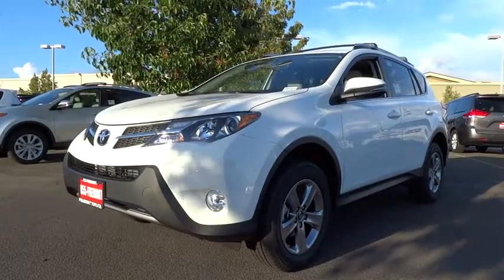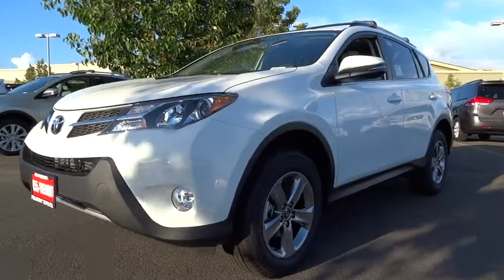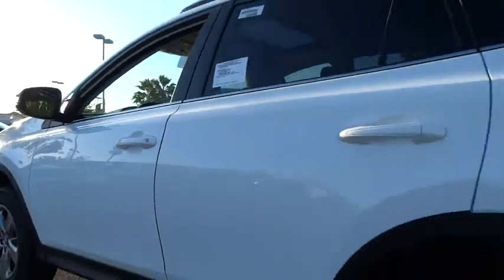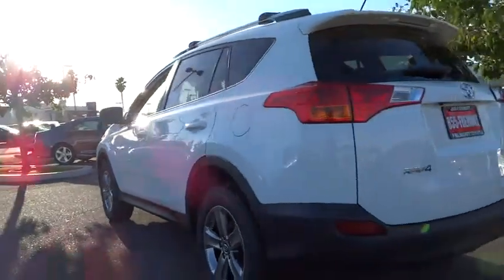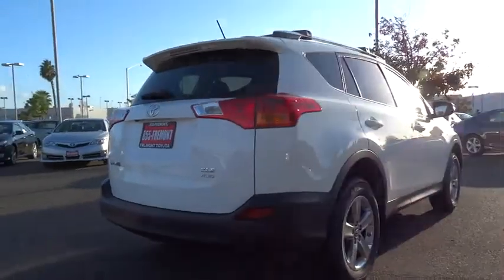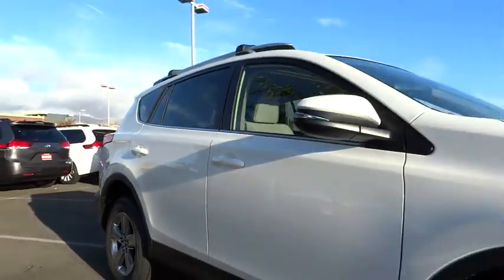The 2015 RAV4. The RAV4 is one of the most fuel-efficient SUVs in its class, with seating for up to 7 passengers. Versatile and efficient, RAV4 mixes the comfort and drivability of a sedan with the benefits of an SUV. This highly evolved, well-packaged crossover SUV lets you have it all and is priced below $30,000.